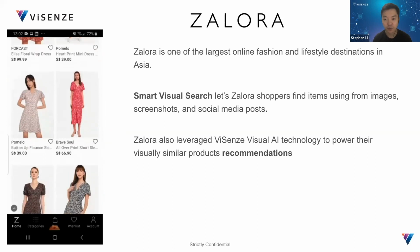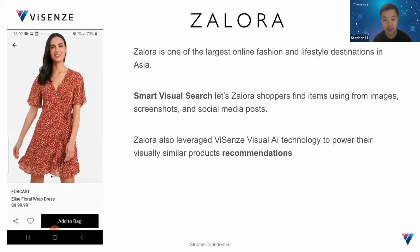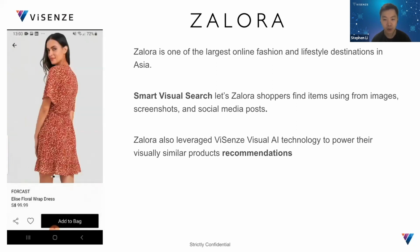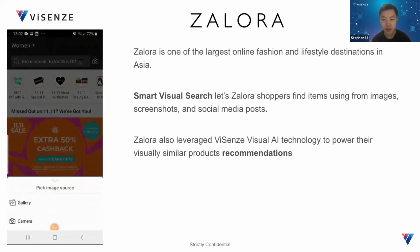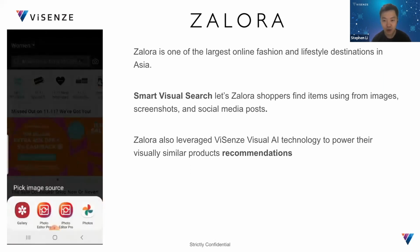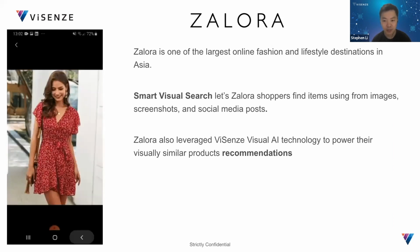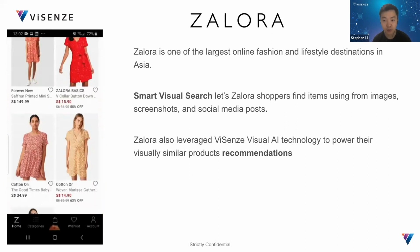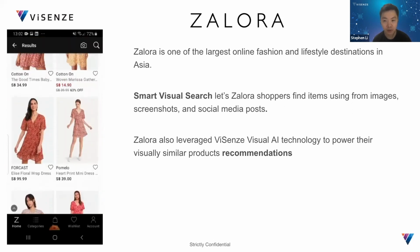Zalora is one of the fastest growing fashion retailers in APAC. It is a classic example that leverages the power of visual search to provide a better shopping experience for their customers, while at the same time driving higher revenue for the business itself. With a catalog of more than 500,000 fashion items from over 3,000 fashion brands, shoppers can get overwhelmed sometimes.